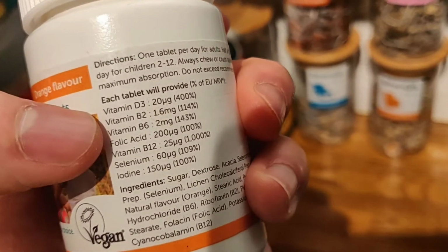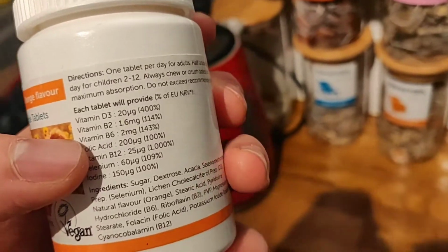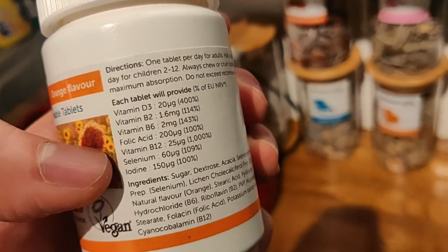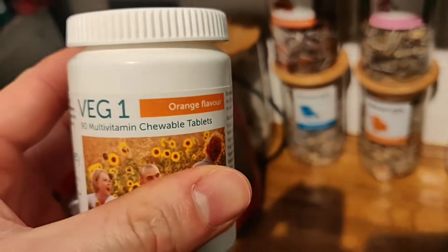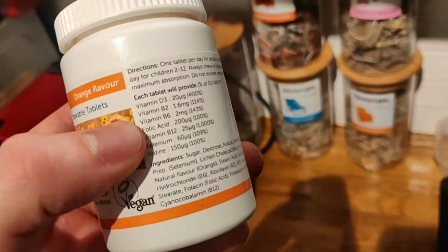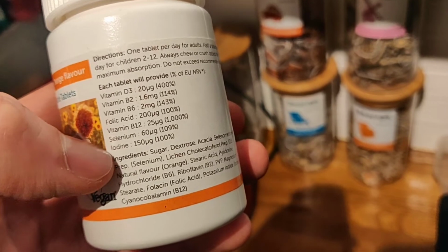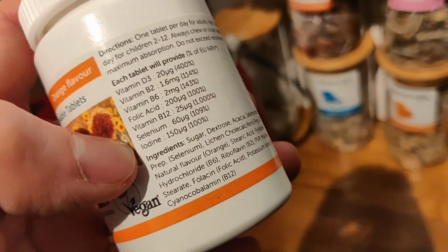Then your B vitamins: you've got your B2, your B6 and B12. They can sometimes be a little bit tricky. The infamous vitamin B12 is normally chemically added to meat. It's fed to animals because they no longer get B12 from the ground, since they're industrially raised. Then you've got your folic acid, then your selenium and your iodine. These things are a little bit more tricky to get on a vegan diet.